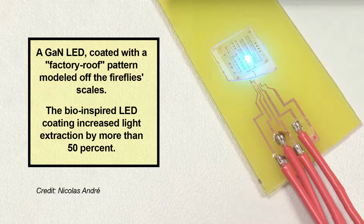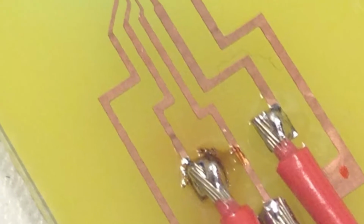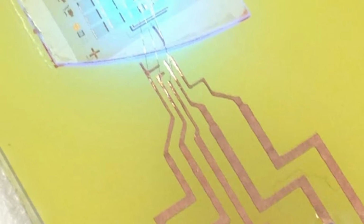Other groups have studied the photonic structures in the firefly lanterns as well and have even mimicked some of the structures to enhance light extraction in LEDs, but their work focused on the nanoscale features. The Belgium-led team is the first to identify micrometer-scale photonic features larger than the wavelength of visible light, but that also improved light extraction. It was a surprising finding, as they expected that the nanoscale structures would be most important.